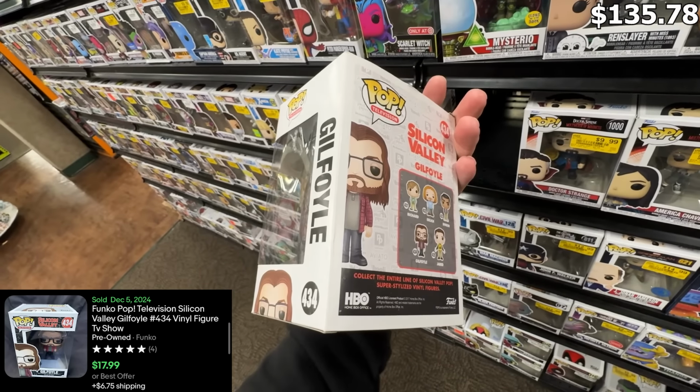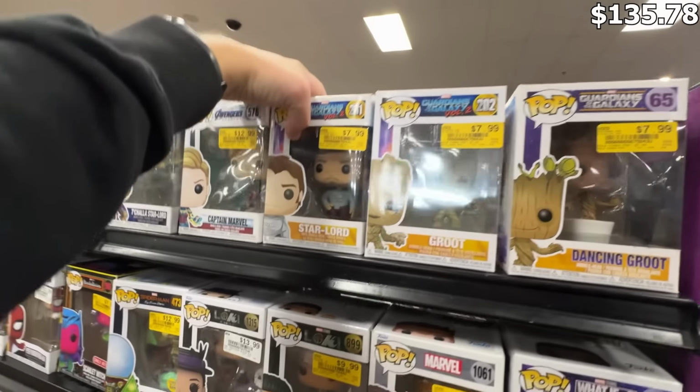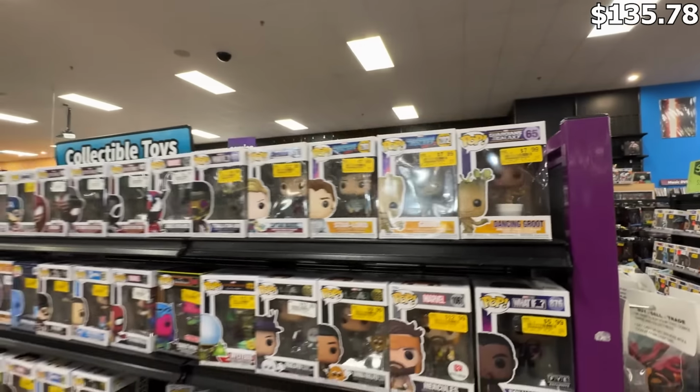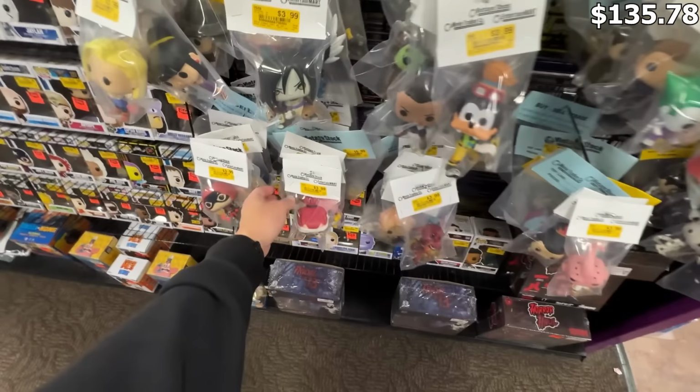This is probably one of the more valuable Silicon Valley Pops, but I decided to pass on it. I don't know, it was decently priced. It's about an $18 pop, but it just wasn't for me. I just wasn't feeling it. We have Guardians of the Galaxy right here, guys. I love finding the older stuff, especially that Dancing Groot. I think it's fun. Value isn't crazy, but the out-of-box pops, guys, were pretty darn solid.